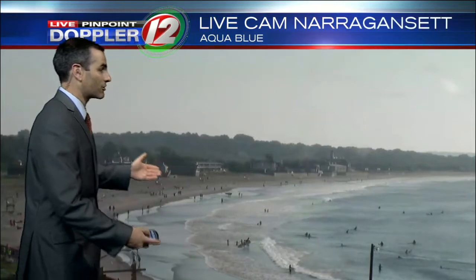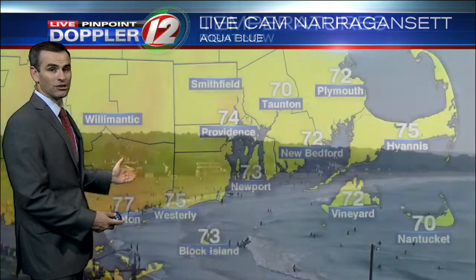Now, we have blue skies over the hurricane barrier, and lots of people already gathering here at the coast. Even here at Narragansett Town Beach, it's going to be hot. Not quite as hot as inland spots, but when you get those winds coming in from the west, even the south shore really starts to heat up. 75 right now in Westerly, 73 Newport, 73 on Block Island.